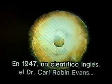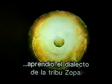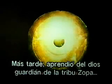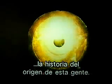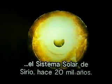In 1947, after viewing a Dropa stone disk, English scientist Dr. Carl Robin Evans learned the Zopa tribe's language. He later learned from Lurgan Law, the religious guardian of the Zopa people, the history of the Zopa people's origins. He was told that they originally came to Earth from a planet in the star system of Sirius about 20,000 years ago.